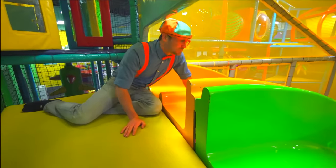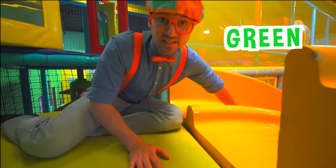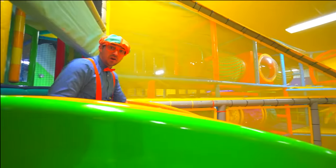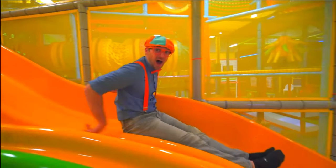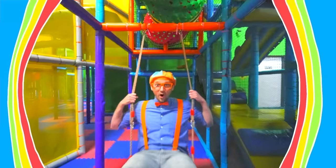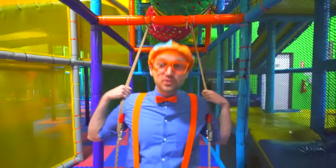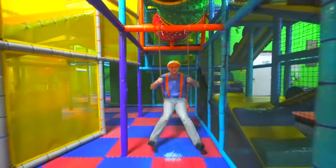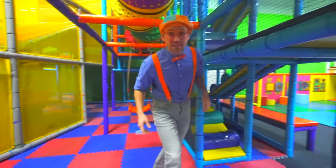Here it is. Okay, I'll go down the yellow side, and you go down the green side, okay? Oh, tight fit. Ready? 3, 2, 1, go! Whoa! Whee! Great job! Whoa! Whee! Hey! I'm on a swing! Do you see me swinging? Whoa! Hey! Hello! Okay, let's go over here.